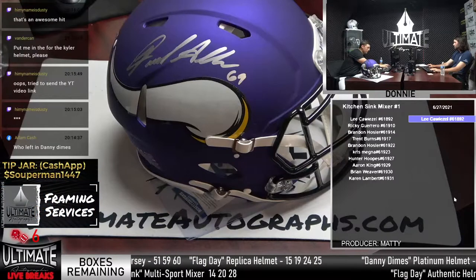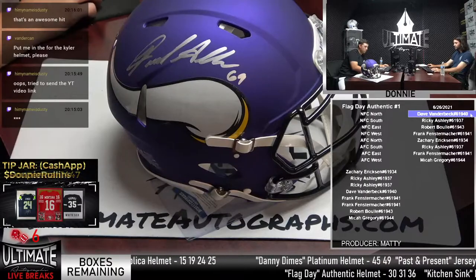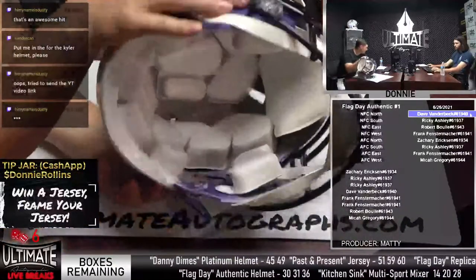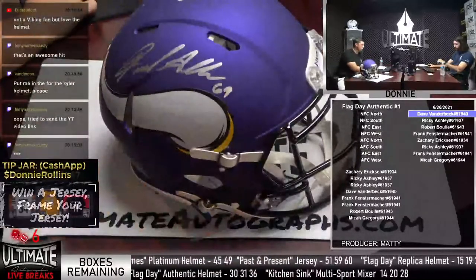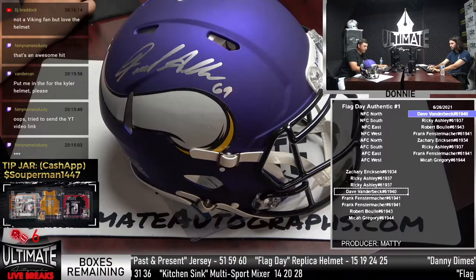Anthony Dawson. Jared Allen, nice pull, man. There you go. Vanderbeck, love the helmet. And he wants it for the Kyler.